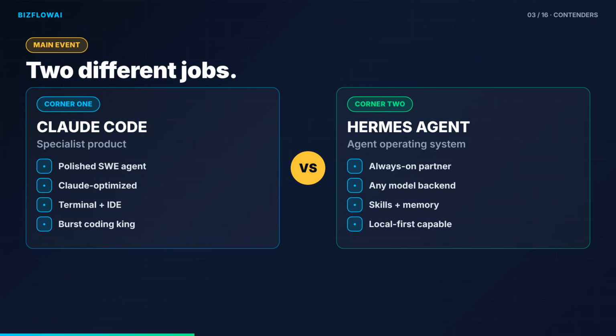Corner 2. Hermes Agent. Open agent stack in the Nous research lane. Designed as an always-on partner. Tools, skills, persistent memory, multi-session work. Critical difference for this channel, it is not married to one cloud brain. You can point it at local models, cheap APIs, or cloud when you choose.